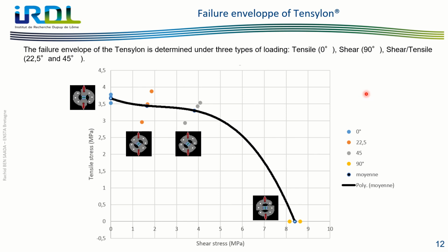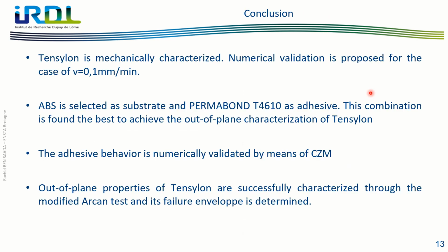This envelope is constructed by using the data obtained from Arcan testings. This envelope can give us the information concerning the stress threshold of Tensylon in its out-of-plane direction.